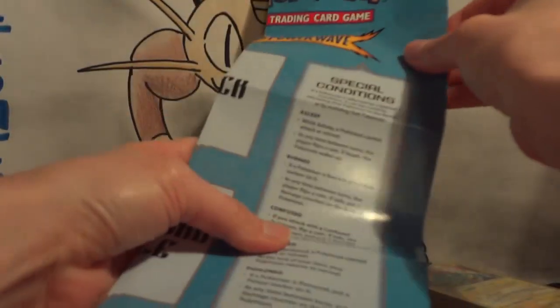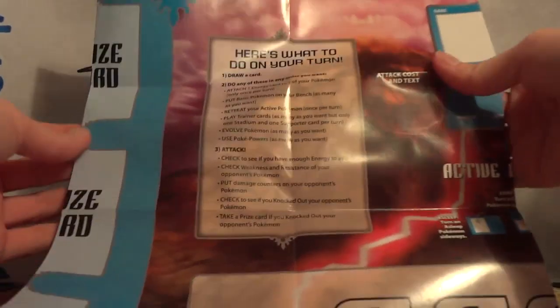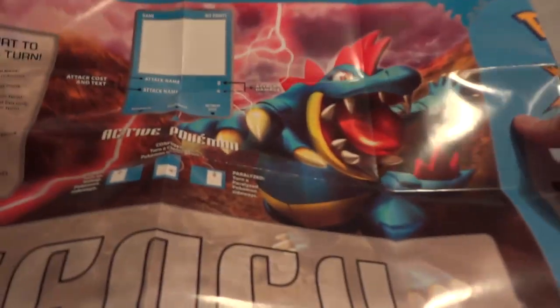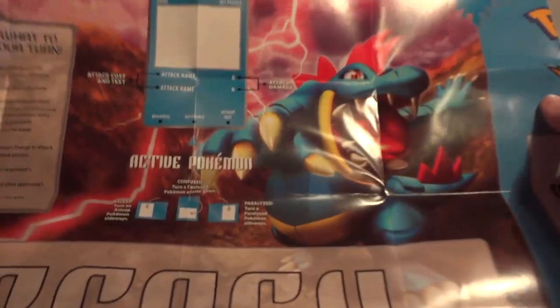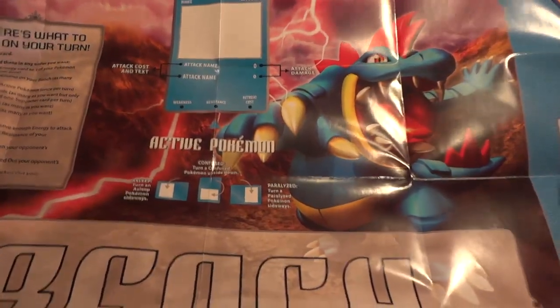We've got a theme deck mat. Theme deck mats are great for beginners, for learning how to play. It pretty much tells you everything you need to know. For example, here's what to do on your turn, where you put your prize cards, your bench, your active, and all the status conditions. Here for the Power Wave deck, we have a nice Feraligatr mat. So this is actually a pretty nice play mat.